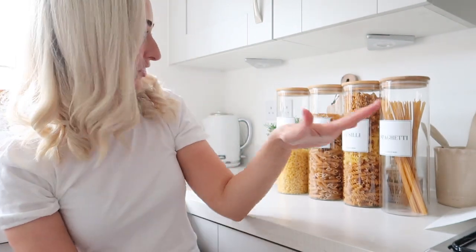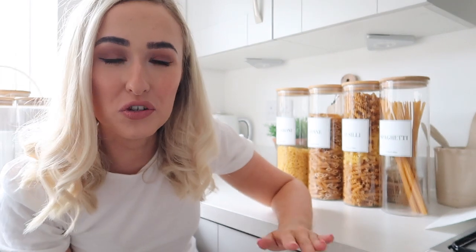I know I'm crouched in the worst angle ever, but I love them so much. I just think they are amazing, and I've only filled up four jars. These are the tallest ones from Eden and Willow, I think.